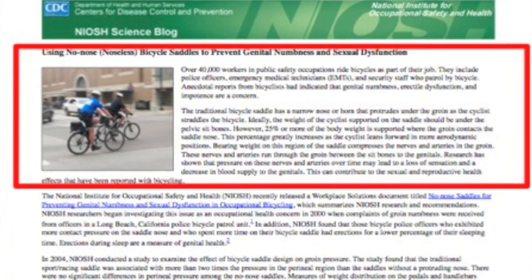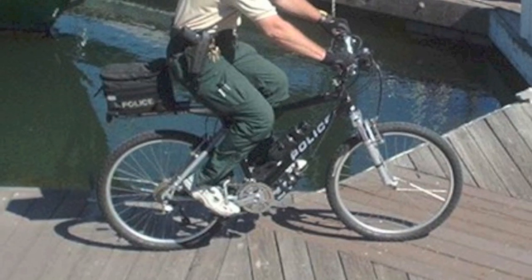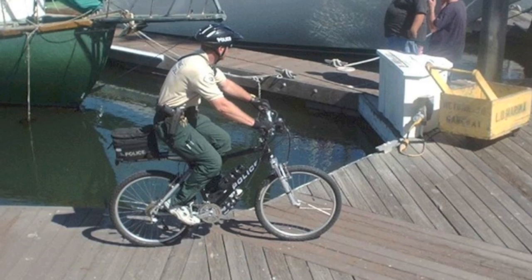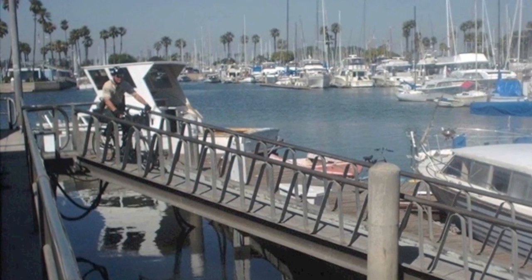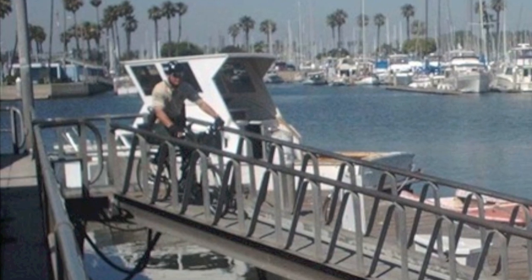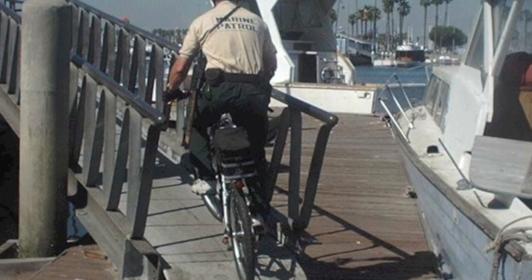I will read to you the marked up section of this NIOSH science blog. The traditional bicycle saddle has a narrow nose or horn that protrudes under the groin as the cyclist straddles the bicycle. Ideally, the weight of the cyclist supported on the saddle should be under the pelvic sit bones. However, 25% or more of the body weight is supported where the groin contacts the saddle nose. This percentage greatly increases as the cyclist leans forward in more aerodynamic positions.